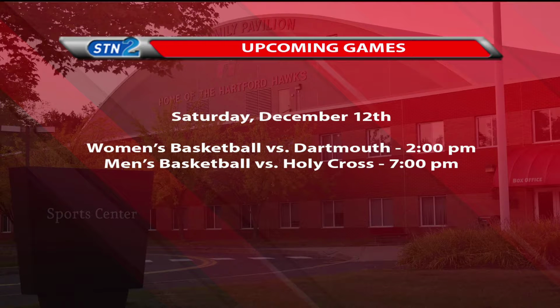And time to look at the upcoming games on campus. As you see, there is a basketball doubleheader as the women's team faces off against Dartmouth at noon, followed by the men who play Holy Cross at 7. So if you're not busy studying for your finals, make sure you go out and support your Hawks.